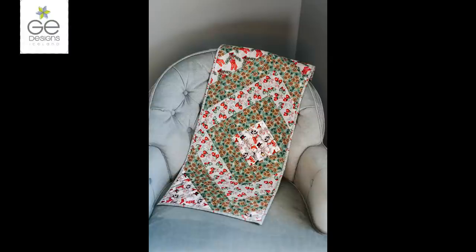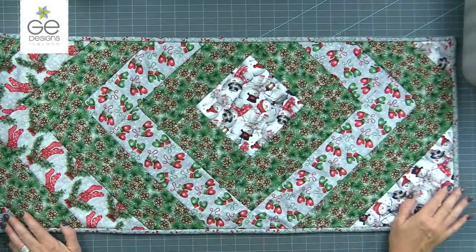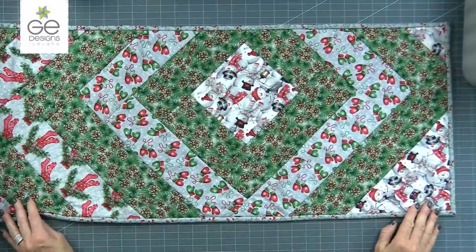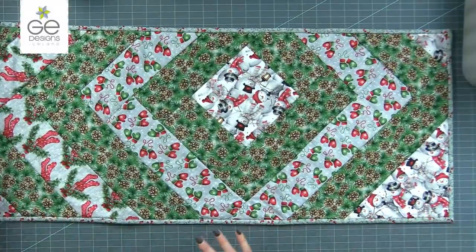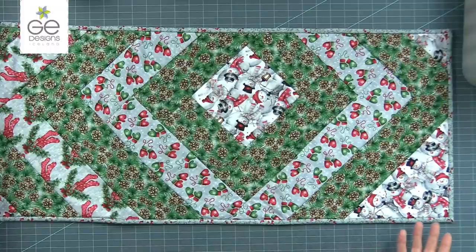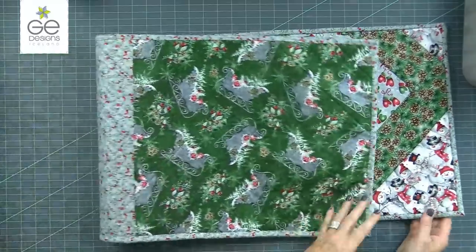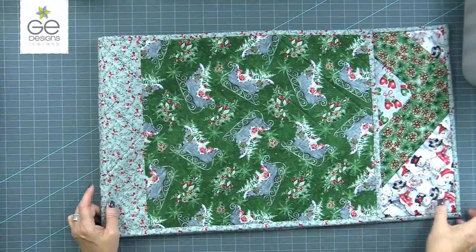And we kind of decided to use just a few fabrics and kind of repeat them. So just the green repeated. It's kind of a unique way of looking at this. And you know, you don't always have to have nine different fabrics. You can just use a few and just kind of repeat it. Kind of continuing, creates a little continuance. I love the sleigh fabric in here. Use that for the back. So that is the Off Kilter.